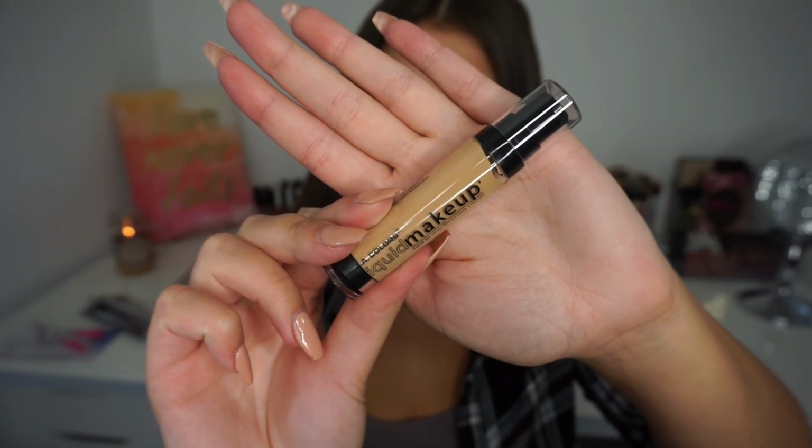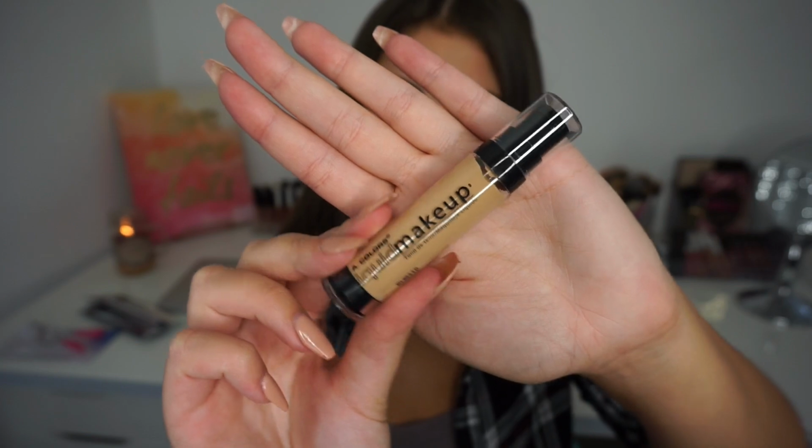So my boyfriend actually came to the Dollar Tree with me to help me with this challenge, and he ended up finding foundation. I couldn't find it at first, but he finally found this, and this is from LA Colors. It's liquid makeup. So found this foundation, and mine is in the shade Natural. They didn't really have a shade range. I think this was the only one I could find.